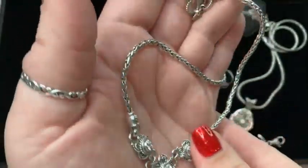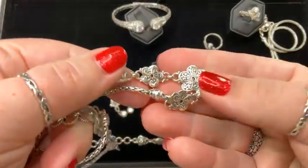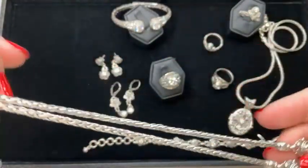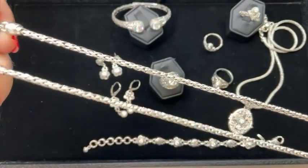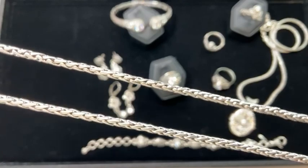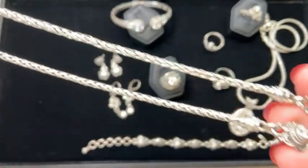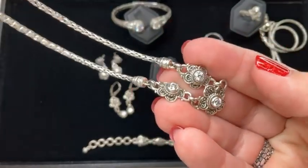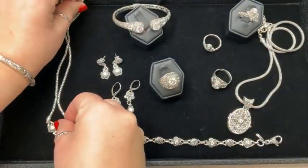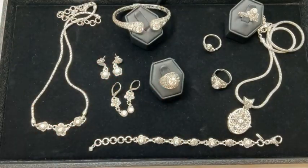Beautiful. So pretty. And again, a finished gallery back, and you get this beautiful chain. Love the chain. You can just see the detail on the weaving of the chain. It's just so intricate. And then you get the shiny as well. And again, that's $249.99, 50% off the $499.99 regular price through the weekend.